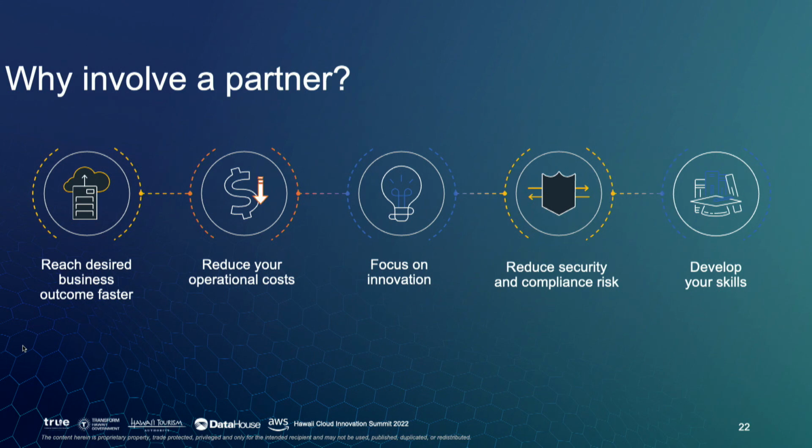Partners also bring in, let's say, development frameworks, security and control policies, and tools that can help you get started much faster in your journey. And while you're leveraging the partner, obviously think about skills: how do you train your existing workforce so that eventually you can manage your environment in the cloud as well?